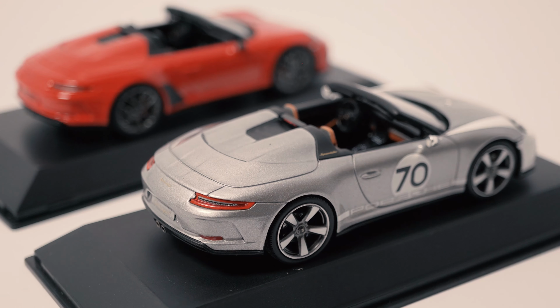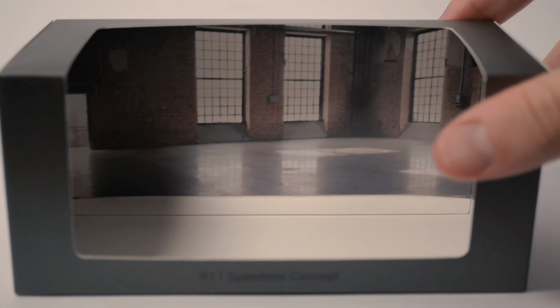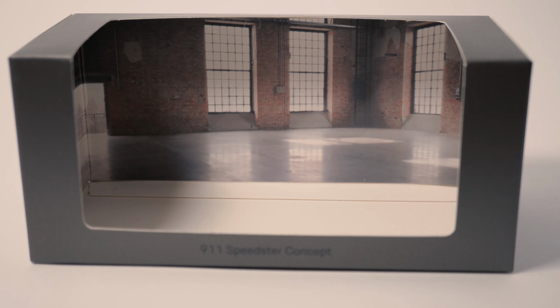At last, I want to show you the two boxes the model came in. So the Heritage package version has the standard Porsche grey box with the insert of the Porsche Werk 1 from the exclusive Manufaktur. And the other model, the red one, has the same insert, but it has a bit darker gray card box. Alright, that's it. Let's get to the points.